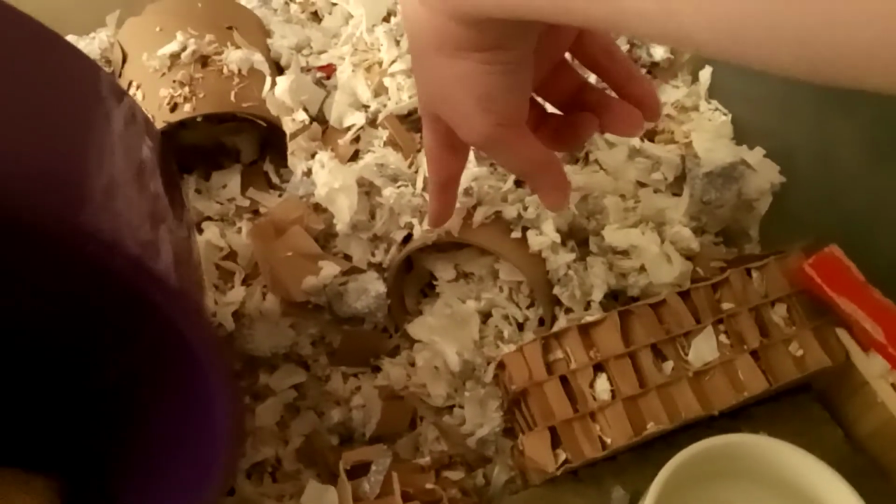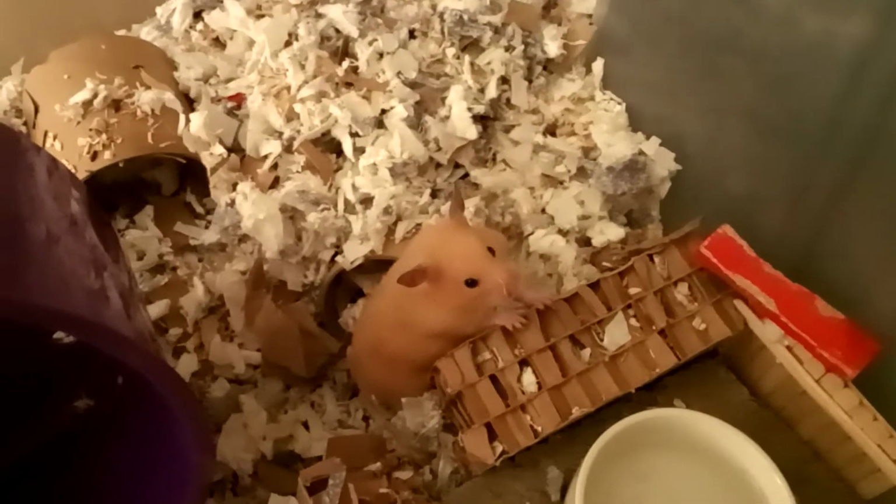So this is it without her. Well, she already plugged up the whole of that tube. She backed that all up, but now she's running for her life. Yeah, I know, I blocked the area you usually go in. Sorry. It's for your own safety.